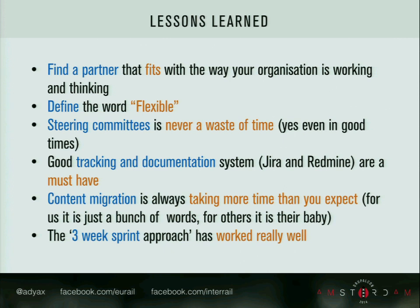Adiax is using the Redmine system at the moment. It's a tracking and documentation system, and it was really helpful for us because we could see what the developers were doing at that moment. If they had any questions, they could directly put them on the tracking system, and we could directly answer them. So it was a real time saving. And during the whole project, we continued updating documentation, so now we have it all on Redmine.